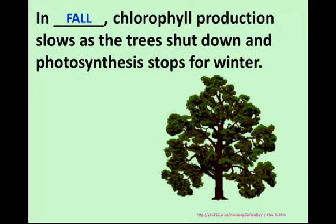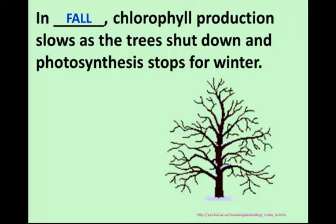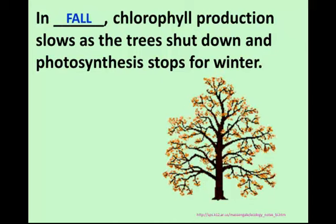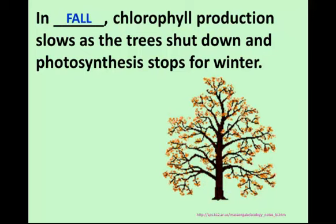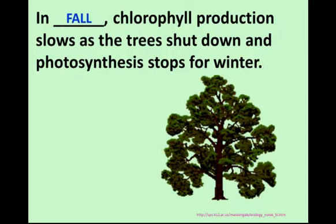When fall comes, the trees are shutting down. They're stopping photosynthesis for winter. They're getting ready to go to sleep. And the chlorophyll disappears. When the plants stop doing that photosynthesis so much, the green disappears. And then we can see all those beautiful rainbow colors, the oranges, the reds, the yellows, those carotenoids that were there all along. We just didn't see them because there was so much chlorophyll hiding them.